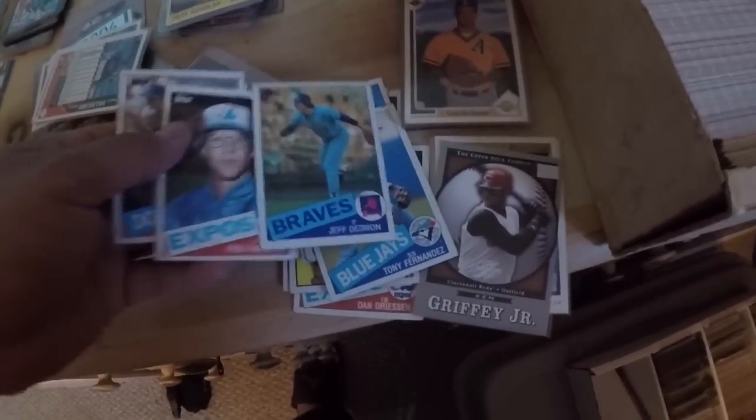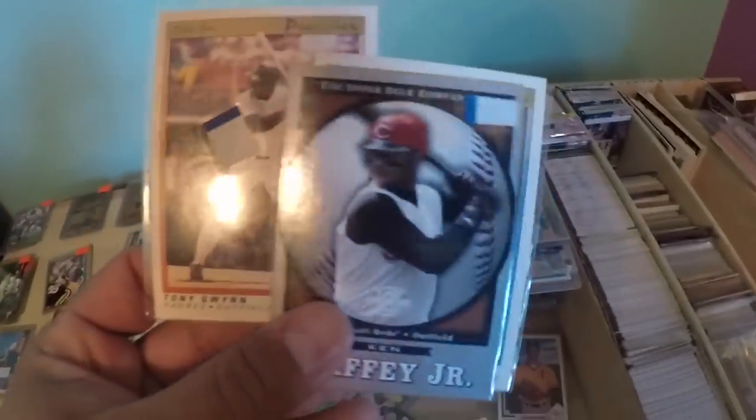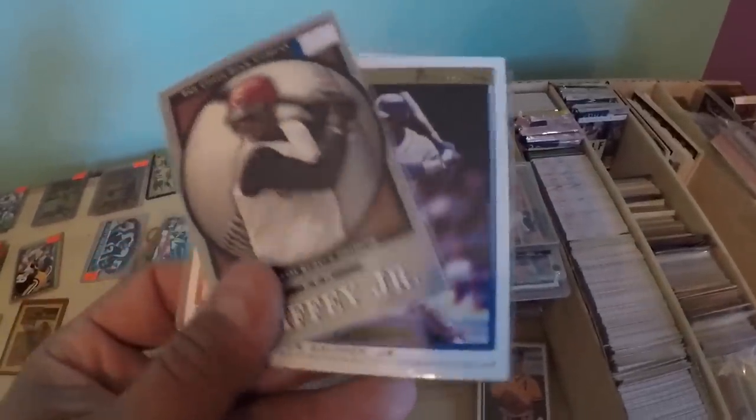Like I said, these are still out, so they're kind of harder to go through. There's a couple of Ken Griffey Jr. It's only a couple. There's stacks and stacks in here of those.